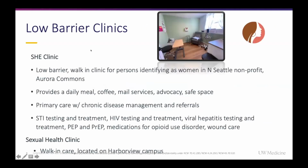So I want to talk about some new innovations that have happened in the last couple of years. This is really a result of realizing that many of the patients who have Hep C today really struggle with access to care. So instead of asking them to come into the clinic or come into a hospital for care, we're going out to them. One example is the SHE Clinic, which is a low barrier walk-in clinic for persons identifying as women in North Seattle.